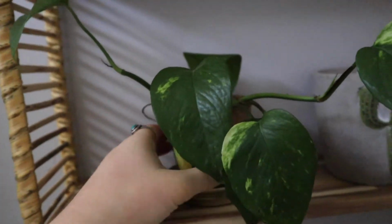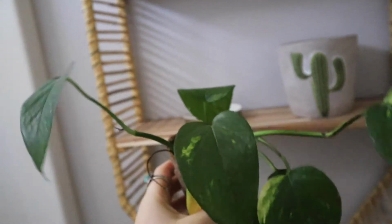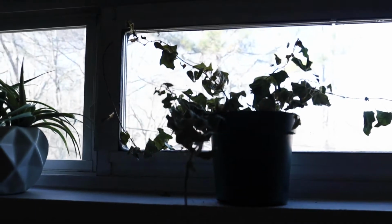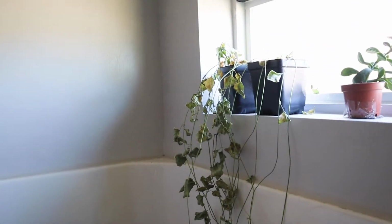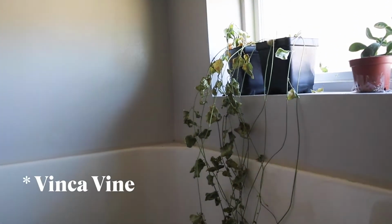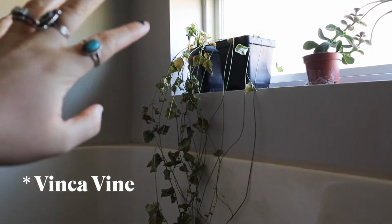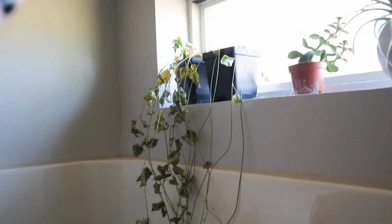Okay, I forgot I have another Erin plant in here that needs to be watered, and a pothos that's propagating. And then up here I have plants that are dying, which I wasn't going to show, but I'm showing you the good, the bad, the ugly. So this was a variegated ivy, and then this, I forget what it was called. I really liked it. I should have repotted them when I got them, but I didn't. And then they're in our guest room up here.